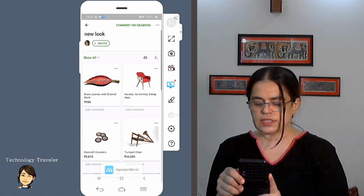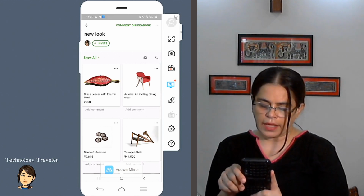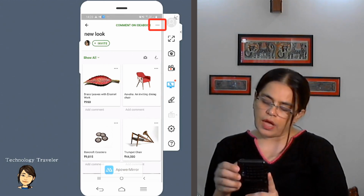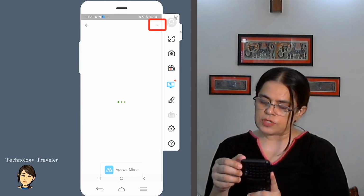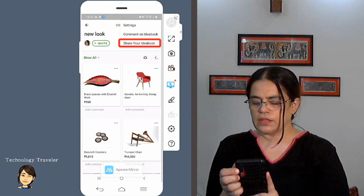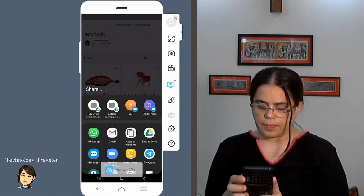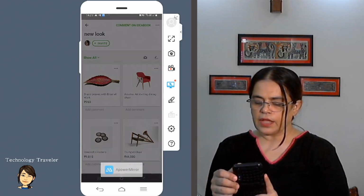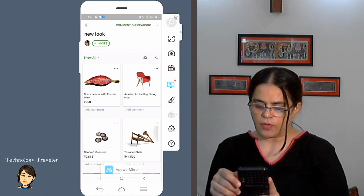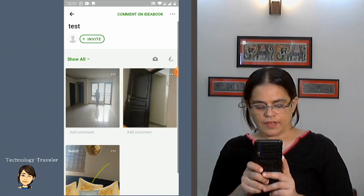Now what do I do with these saved collections? Of course I'm going to use them later. I like them, that's my opinion, but two opinions are better than one. So I want to seek the opinion of the other members of the family. So I can just click on the three dots and there you go. Share your Ideabook using WhatsApp, using mail or whatever. And there is an option to comment on the Ideabook. So the members can comment on the same option and you can make a decision.